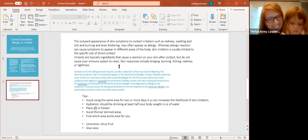So hydration is key, y'all. Place the DFT in the freezer. I got this tip from Tracy, and her husband. Tracy has super sensitive skin. I have super sensitive skin too. And I got the tip from placing it in the freezer or the fridge.